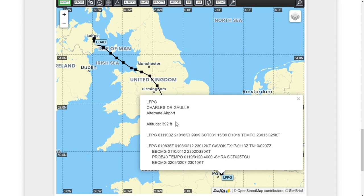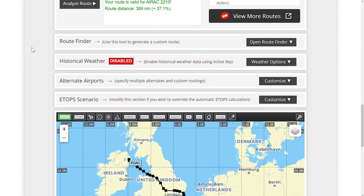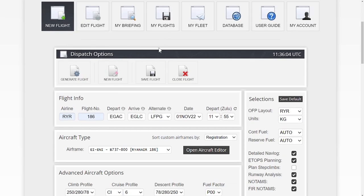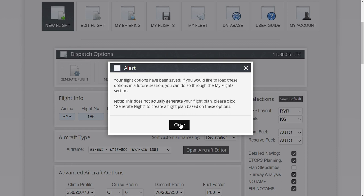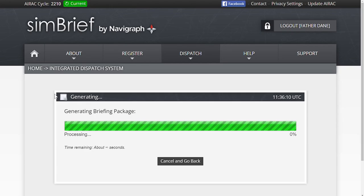Charles de Gaulle is the alternate airport should things go horribly wrong. What could possibly go wrong? Right, well, that is our route. So let's go up here and we will save the flight, and then let's generate the flight plan.